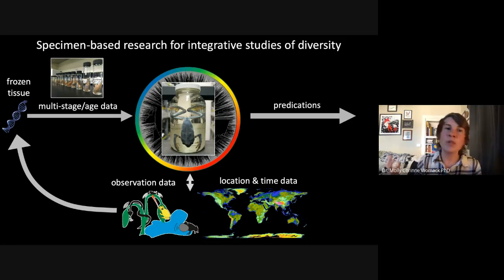And this ability to look through the past, I know I'm preaching to the choir here, but it really is a powerful tool for being able to predict how things are going to change and how animals will be able to adapt to future change.